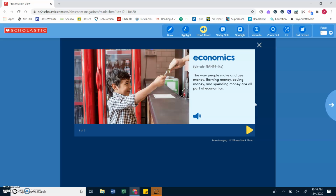Saving money, so when you make money, a lot of times you want to put it in the bank and save it so that you can buy things or have money in case you need it. And lastly, it says spending money. I think we all know how to spend money. Spending money is definitely easier than earning and saving money. When we spend money, that means we're buying something. So if you go to the store and buy a new video game, or buy a new outfit, or get your hair done, those are different ways that you're spending money, and that's all part of economics.